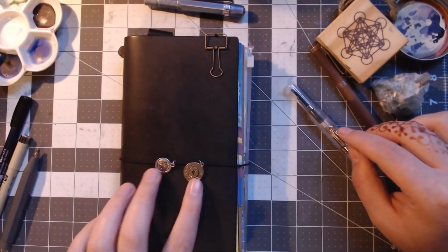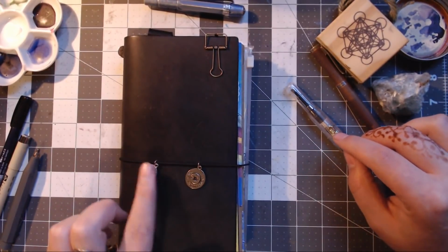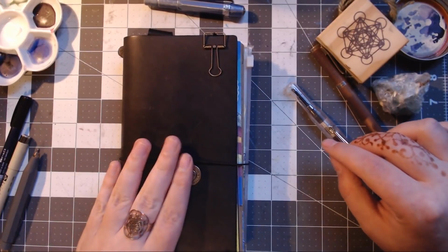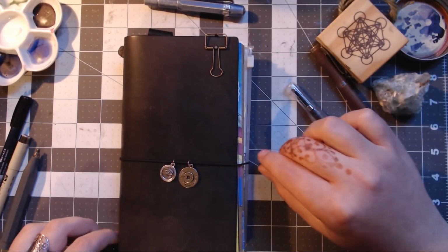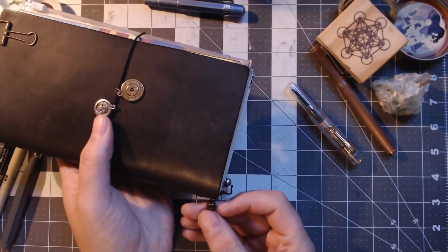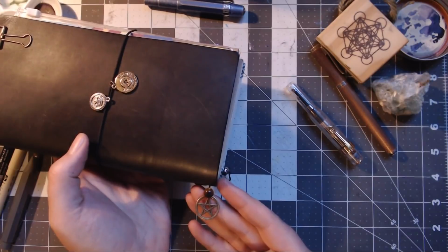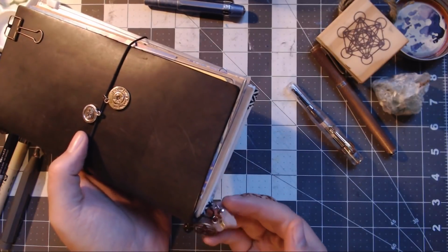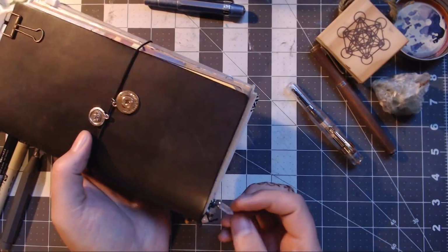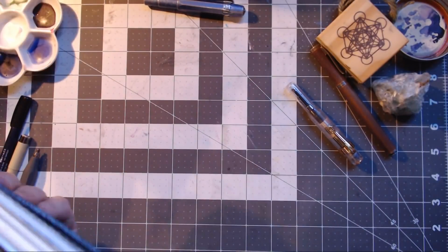So on the outside I have a couple of charms. I have Eye of Horus, and then a little compass here that says "Not all who wander are lost," which is one of my favorite quotes from J.R.R. Tolkien. On the bottom, I have a tiger's eye bead with a pentacle and a couple of crystal bookmarks, which I love. So that's kind of the outside.